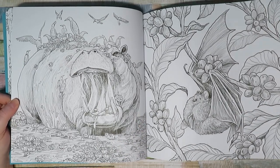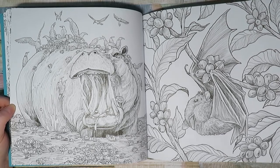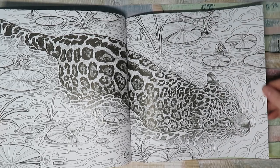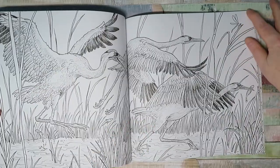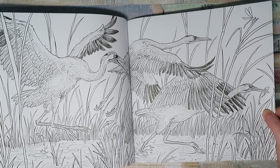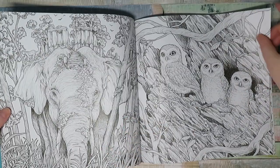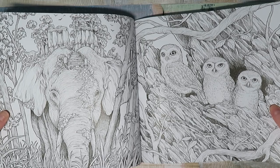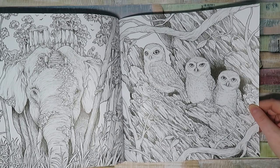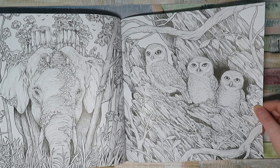The common hippopotamus and the Philippine naked-backed fruit bat. Jaguar. The whooping cranes. It's so nice. Asian elephant. That is just such a beautiful picture, that elephant. And forest owlets. Oh, they're so cute.